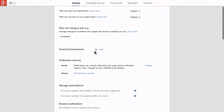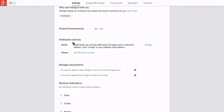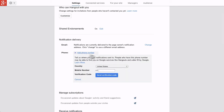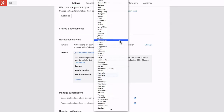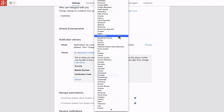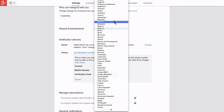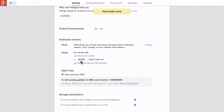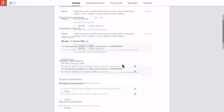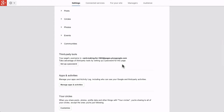Now, one of the things that I do suggest you do is verify your account. And how you can verify your account is by adding a phone number in here. That'll give you verification status, which means that later on down the track you're able to do a few more things, including getting your own vanity URL for Google+. So I can just add in my phone number, and then we can be notified by SMS and put in the PIN. I've already done that, and I have verified the account. Like I said, you get more functions further down the track.